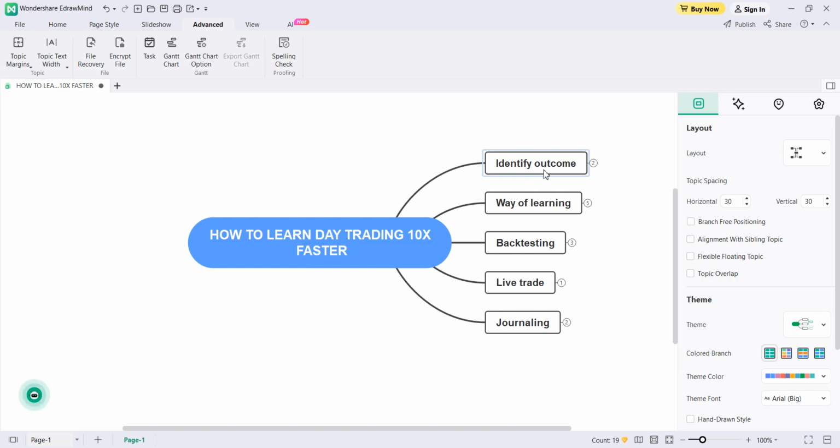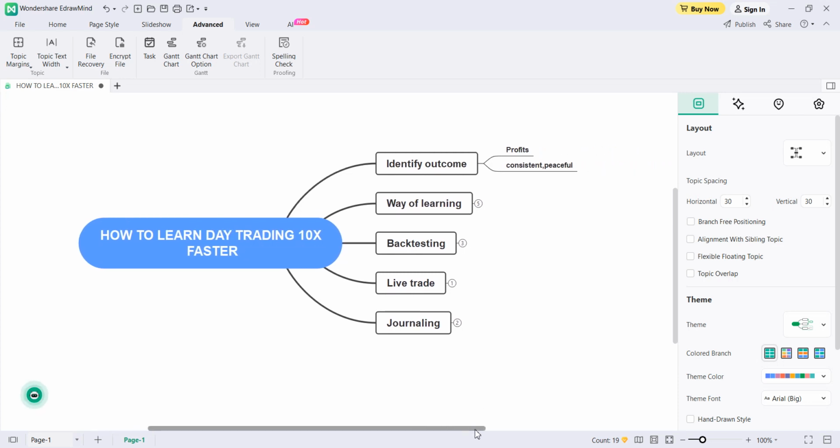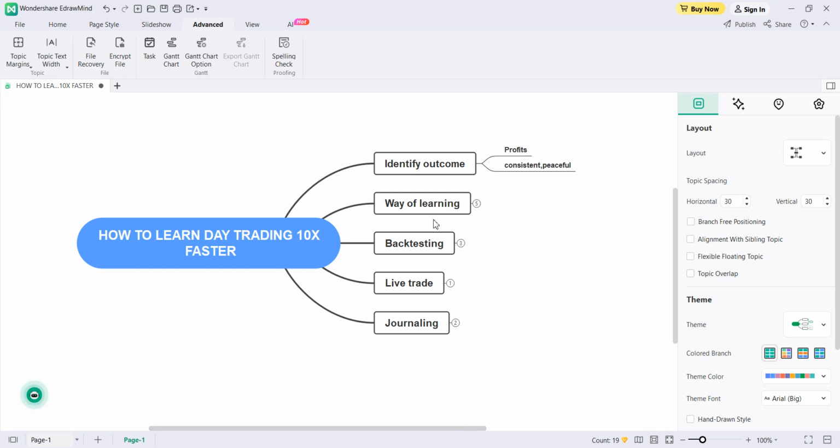For trading, what is your outcome? Think of it for a second. What is your outcome for trading? I will tell you. The outcome is the profits. Yes. Those who want to learn any skill, most of the time want to make money out of that skill. When you learn dance, you can give dance classes to students and earn from it. So the outcome here is you want to have profits.